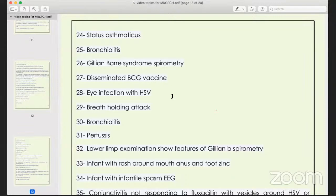Okay, any more questions up to this? Next. If anyone has any input, you can tell, okay? Dr. Tamanna, in this spirometry for GBS, don't we look for the vital capacity? I'm not sure. Peak flow is what we see. We see it at the bedside. We don't do a lung function test like a big machine. Only peak flow.